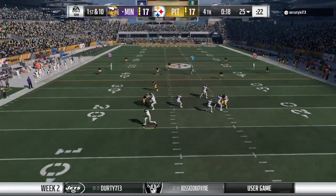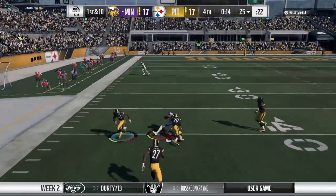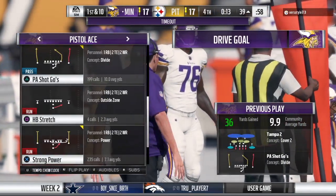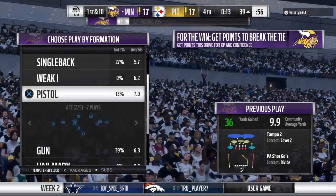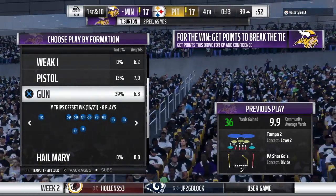All right, we'll see if they do just that. On the move to his left. Now he'll let it go on the run. Well, this is taken in. It's complete. And now we won't see a play on first down. We're going to get a timeout instead, as they'll stop it with 13 seconds left to play.